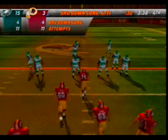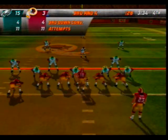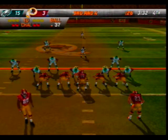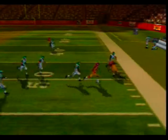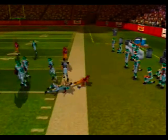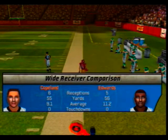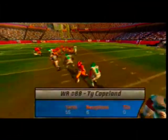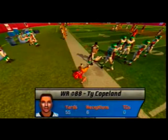Third and 4. Ball on the 37-yard line. Here I go. Branch, the motion man, gets the pass off. Complete from the wide receiver, and he's forced out of bounds at the 49-yard line. This is a guy who comes to play, and he seems to make big catches when they really need him. This time they needed to convert on 3rd down, and he's there for the reception and the 1st down.